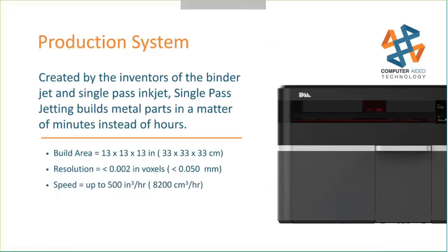It was created by the inventors of the binder jet and single pass inkjet. Those guys came together and really, this is their brainchild in order to reach that goal of super high efficiency, super good throughput and cost reduction.